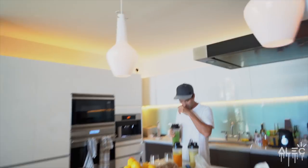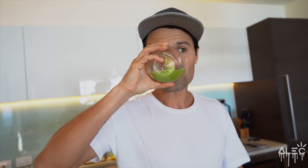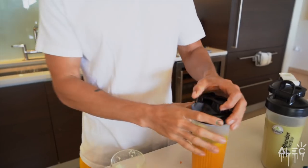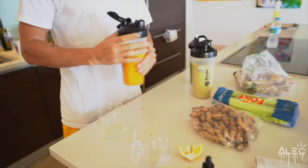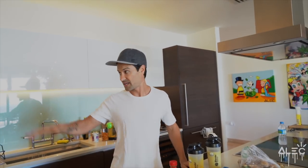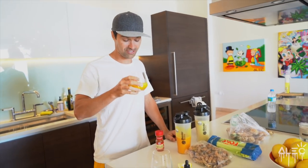Okay, now I'm gonna do the celery juice to cool me off a little bit. Celery juice cools off nice. Now we're gonna finish it off with some turmeric. The cayenne pepper is really good, it activates it. All this stuff is super anti-cancerous. It's an amazing way to wake up, it really wakes you up. I mean, I had a coffee and this, and I am going! Here we go with the next one. This one's really strong too.